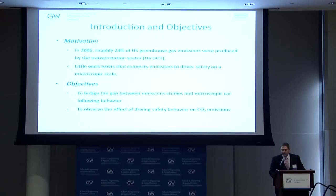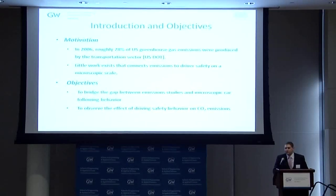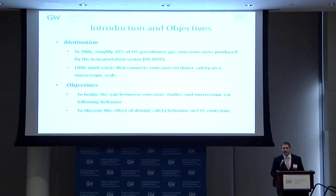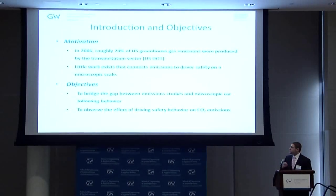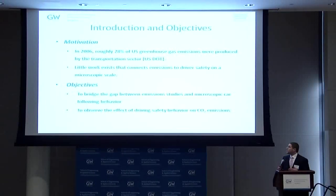The other thing I came across when I was doing my literature review is that a lot of emission studies are currently taking into account only traffic flow, and at that, at a macroscopic level. Instead, what I decided to do was try to pioneer into considering individual cars and how they affect the emission scheme at a microscopic level. And then I took that one step further by considering, instead of traffic flow, more driver safety behavior.